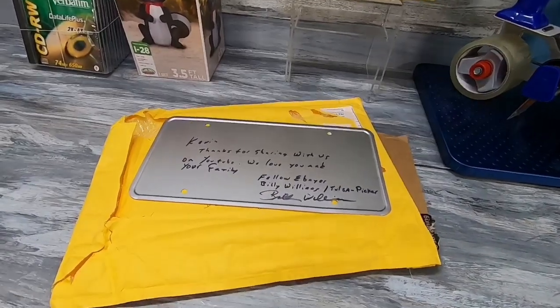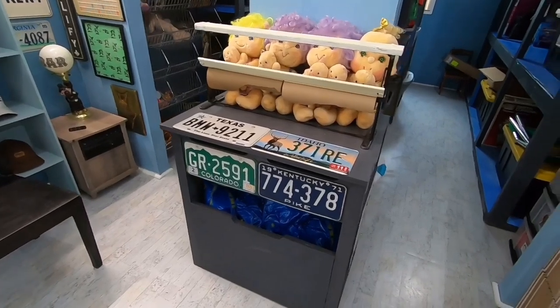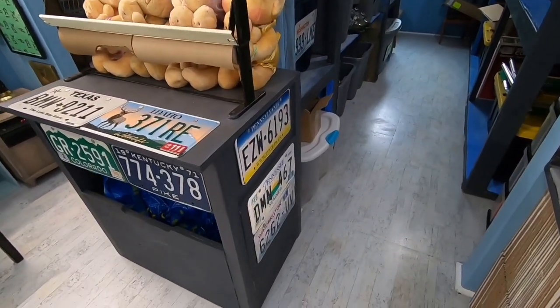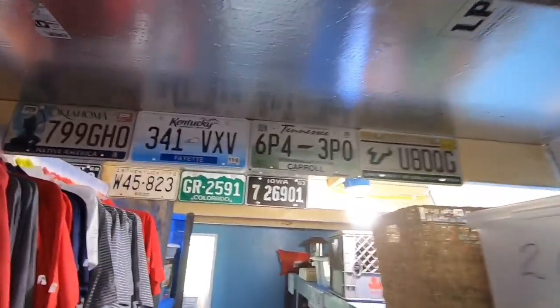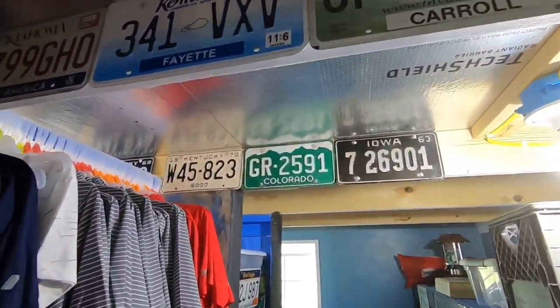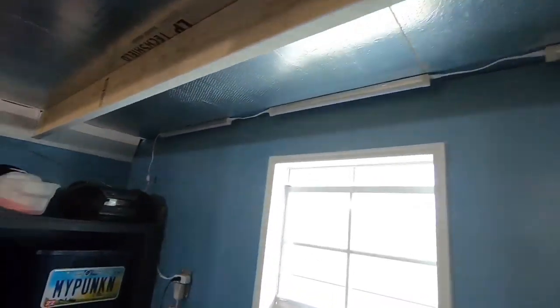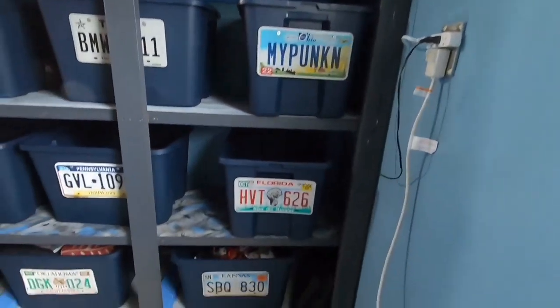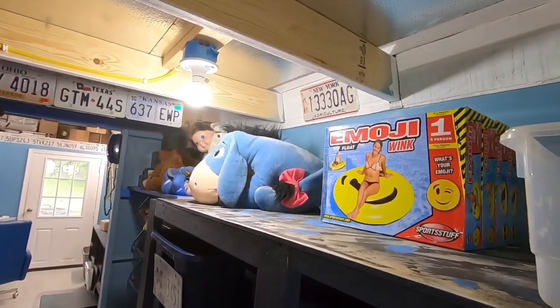So that's a great idea. I probably should have done that on these plates. I kind of wish I could have gone back now and on the back written who sent them. I wish we did do that. That would be an interesting way, you know, sometime over the years, maybe 50 years from now when this place gets torn down, we would have an idea who sent these things. So, at any rate, that is awesome, and we appreciate it, Billy. I really do appreciate it.